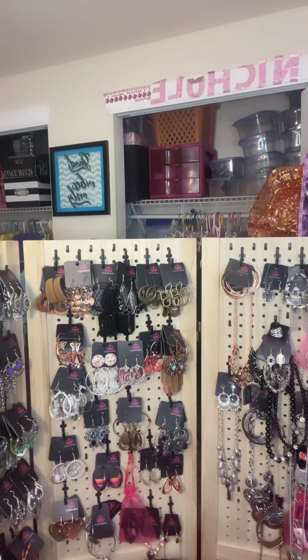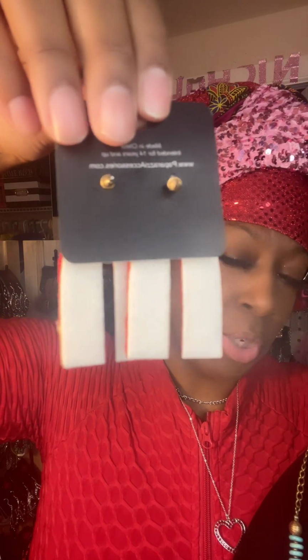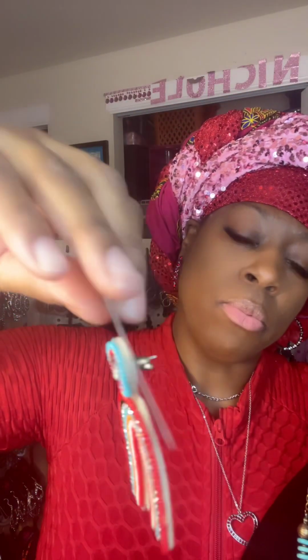So absolutely gorgeous. I love these earrings right here. Sorry, I'm over here dropping stuff. I wasn't dropping stuff on the other side. Maybe I need to be over here. These right here are absolutely cute. They're real cute. Look, they have this little suede on them, or whatever that soft velvet pattern is. Absolutely gorgeous. And, you know, the makeup will come right off if you wear makeup. Just use a wipe.